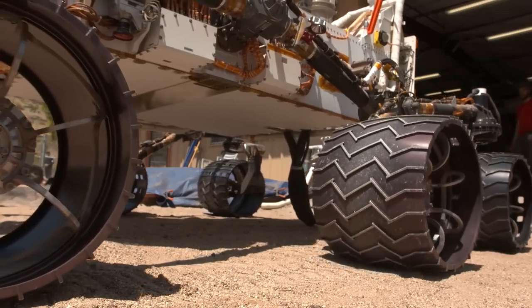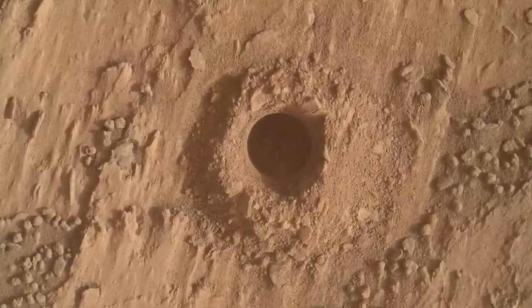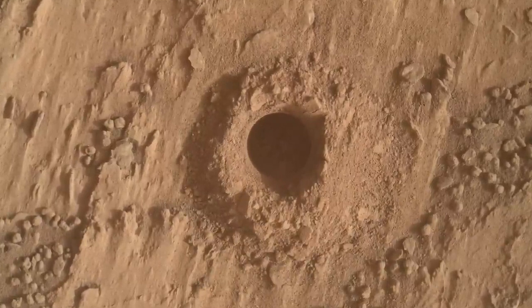And our wheels are a little bit beat up. The wheels on Maggie look great, but we have some test wheels that we've really destroyed. The wheels on the rover are somewhere between these two. We just drilled our 35th sample the other week, so still doing amazing science.